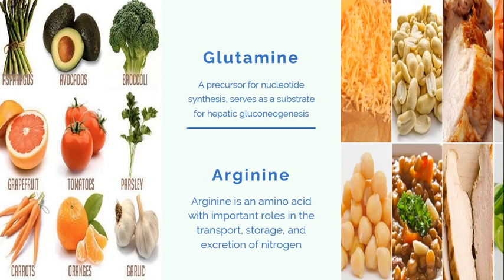Food rich in arginine: various meats such as beef and chicken, dairy products, seaweed, and seeds such as watermelon seeds, pumpkin seeds, sesame seeds, and nuts such as walnuts, almonds, pine nuts, and also legumes such as soya beans, raw peanuts, and chickpeas.